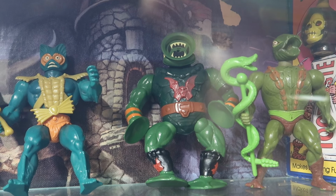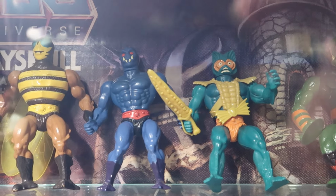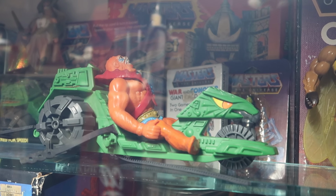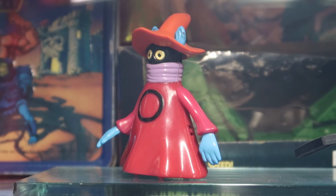I had this suction cup guy, but I don't remember his name. Man, they really are slipping me. These are such cool characters, but I can't remember very many other names. Yeah, that one there, that's Beast Man. And that is Orko, who I loved as a kid.